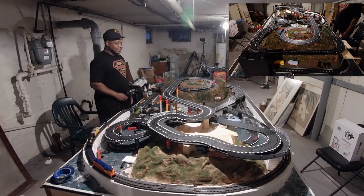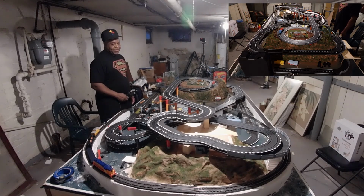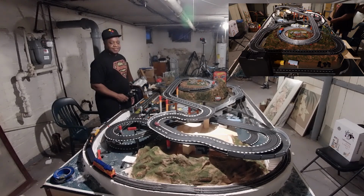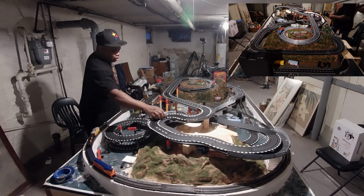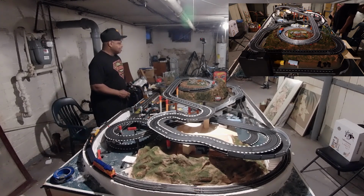I don't know why guys like to fuss about Auto World. AFX has duds too. My Camaro didn't run that well. Neither does this guy. This guy runs kind of crappy. Now there's a fanboy: it's the track, it's not the car. AFX can't do anything wrong.